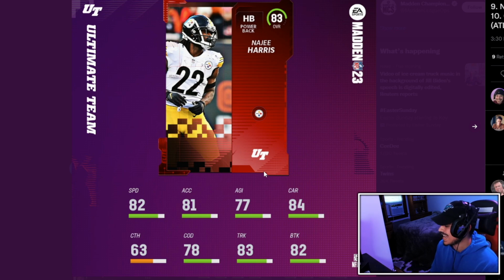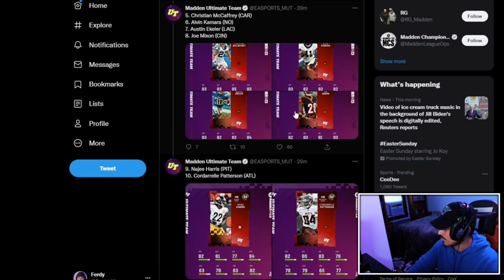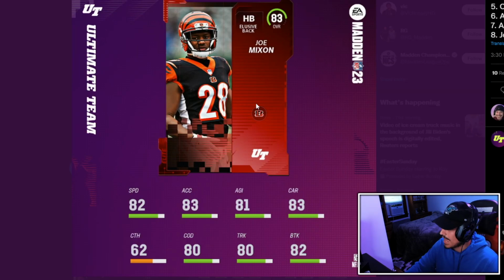But Najee Harris, kind of the same thing with the 82 speed, 81 acceleration. Keep in mind, the core elite cards are usually not the greatest. Usually there's like 2 or 3 solid core elite guys that you're going to want to look at. Joe Mixon, kind of the same thing. Najee Harris though could be interesting because he's like 230 pounds. I think he may have been 230 last year, which is, if you're on next gen, I'd imagine weight's still going to matter.